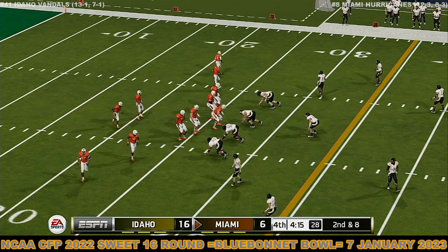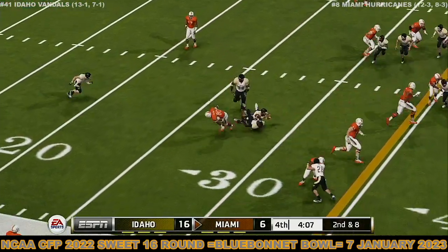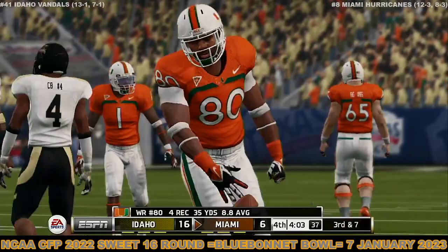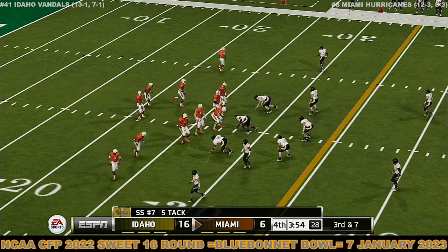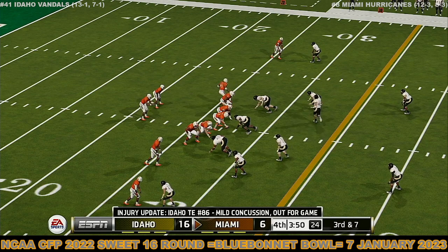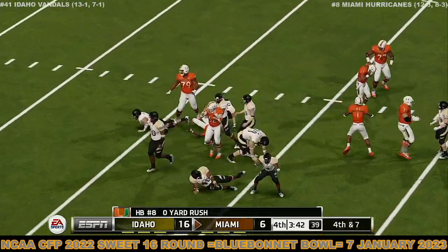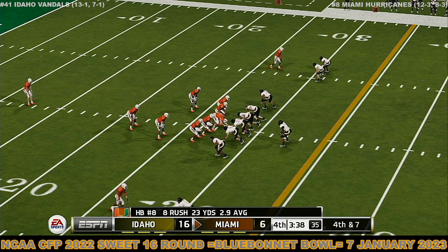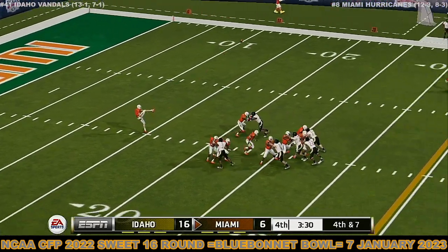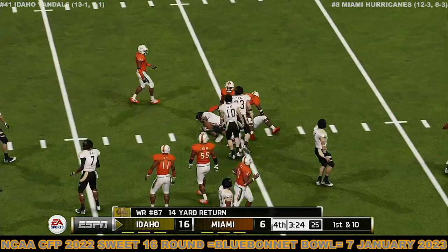From their own 26-yard line, it's second down. Ready, 395. Gets it out quickly. Tackle made at the 27. That's a D1 on the play. That makes it 37. He's tackled at the 27-yard line. They'll bring him down at the 43-yard line.